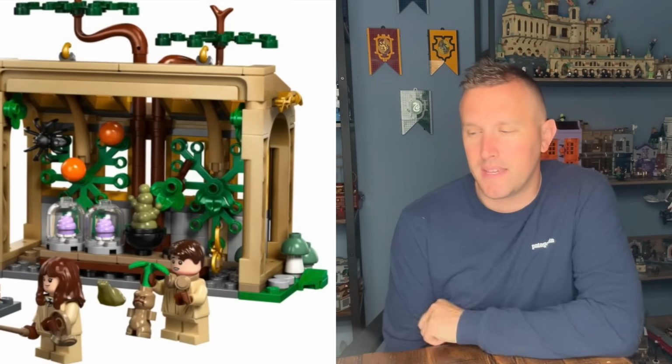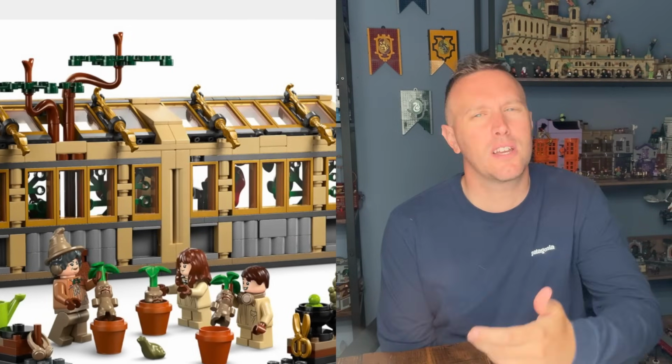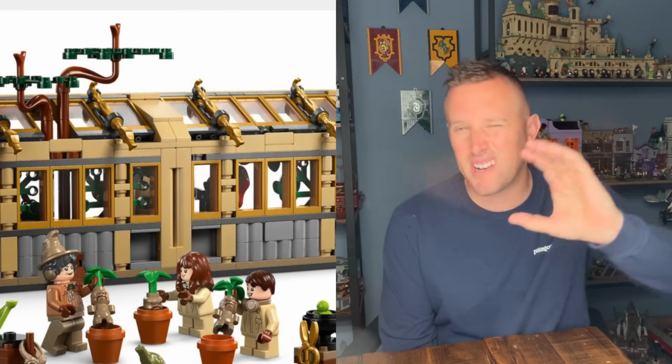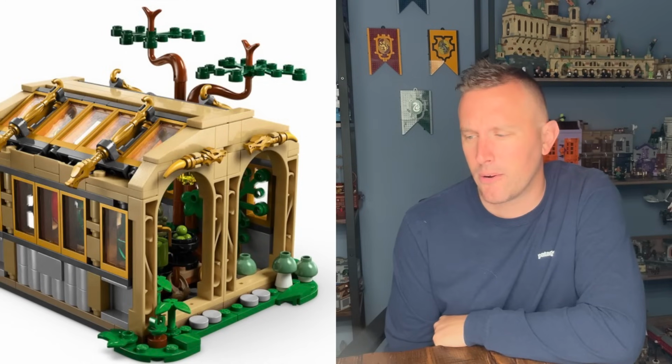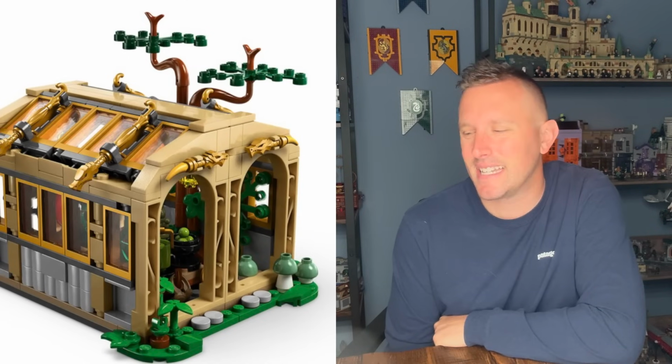I do wish from the exterior, it looked more like a greenhouse, with some more paneling. I know you have it halfway up, it turns into paneling, and you have more on the roof than I thought from those initial interior pictures. But something about it just doesn't seem great to me.